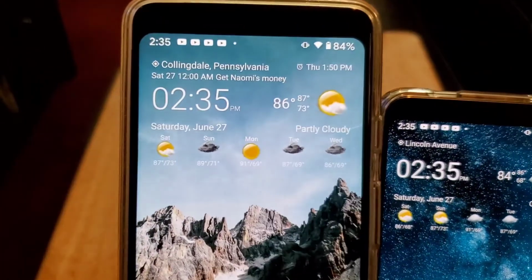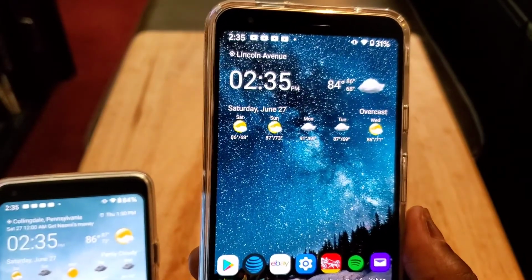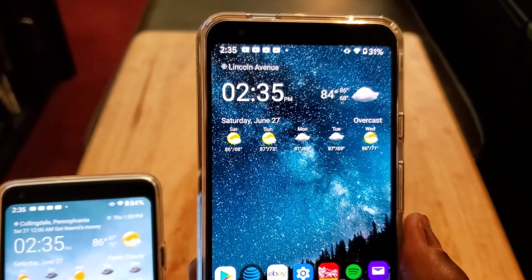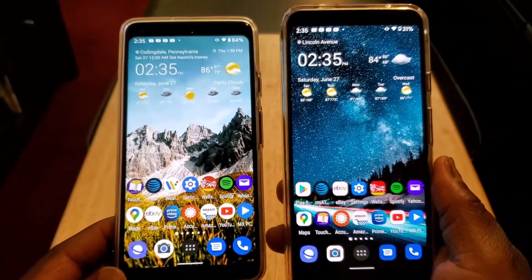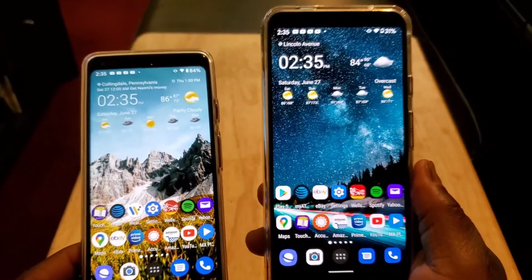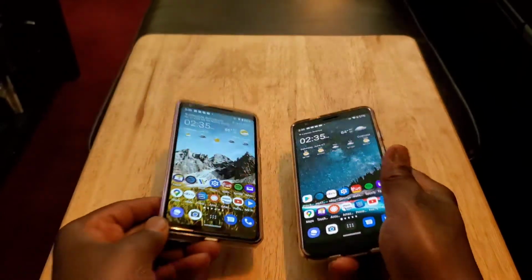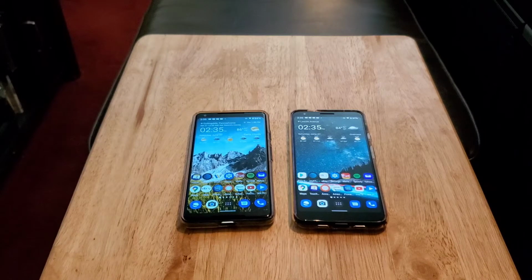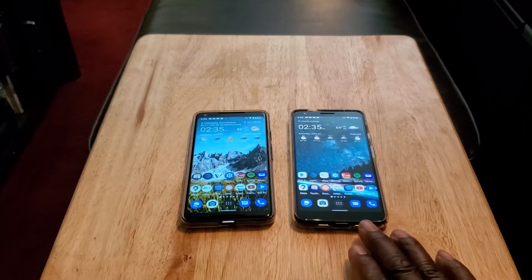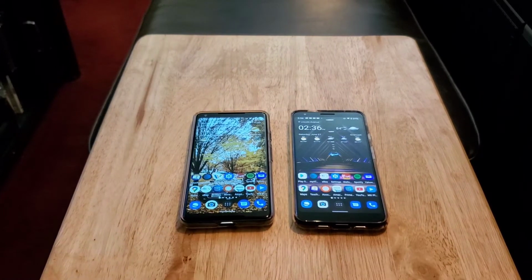And also, you can see the bezel on the sides of the 2 XL as opposed to the 3a XL. You can see bezel, but it's very, very thin. So the implementation of how they did the bezels on these devices is different. I think they did it a lot better on the 3a XL. Okay? So design, pretty much the same design except for the implementation of the bezels on the front and the width. The 3a XL is a little bit wider than the 2 XL. All right.